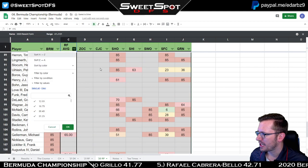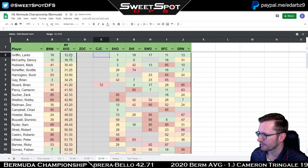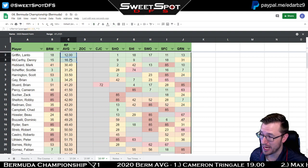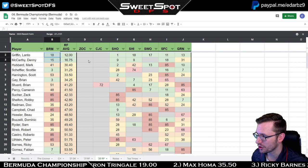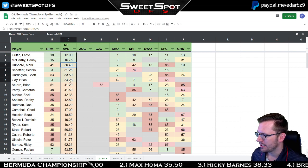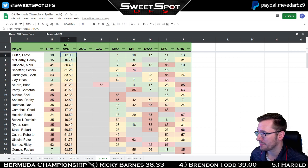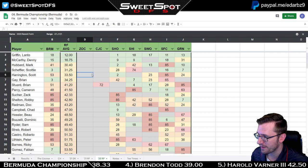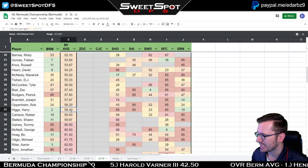So if we go top to bottom, actually our two best recent form golfers did finish top 20. So that's actually something good to look at. And then the next guys here, that's not terrible. They all made the cut. So your top 6 golfers in recent form average all made the cut. Not terrible. We have a second place down here.